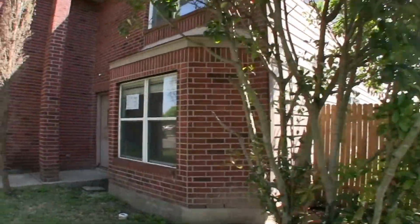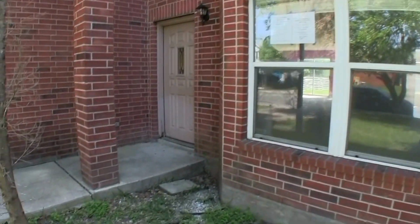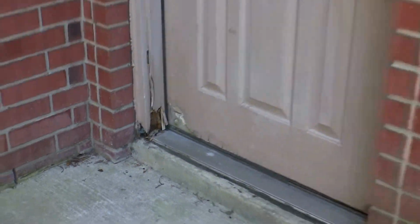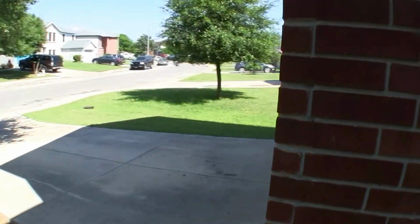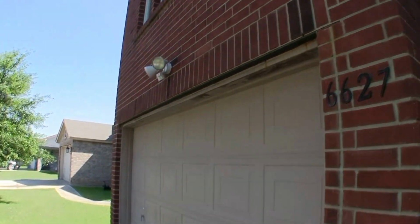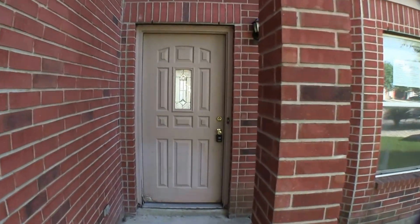There's a very minor amount of wood rot on the exterior front, and it's really just around the door here. As you can see that little corner there, but that's pretty minor. Can replace that with a few pieces of wood from Home Depot or Lowe's. Maybe seal up a little bit around these edges, but all in all, in decent condition. Let's take a look at the backyard and we'll look at the inside.